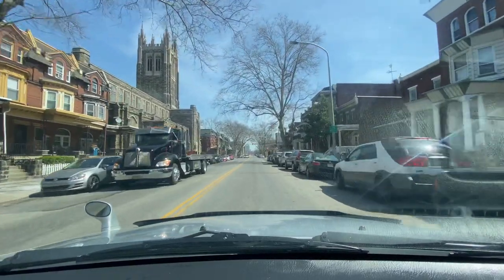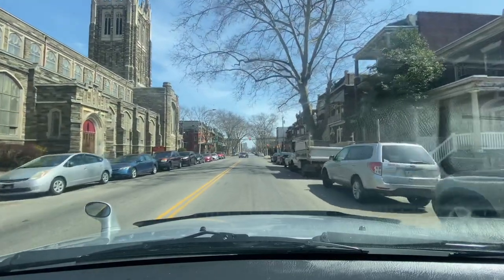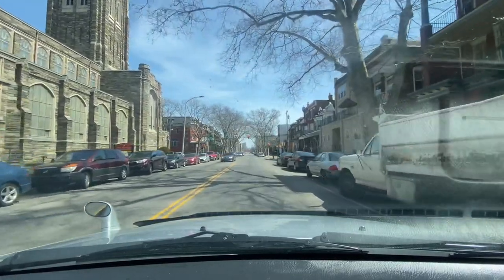Malcolm X Park on my right-hand side. We got a flatbed right here in the middle of the street. We got Church of Holy Apostles and the Mediator.